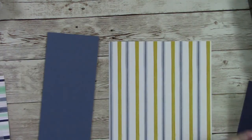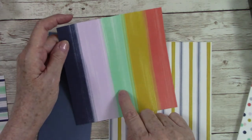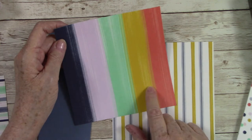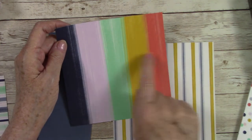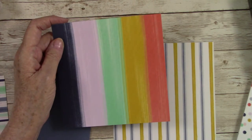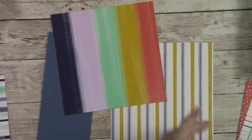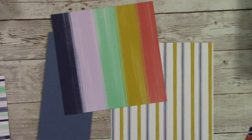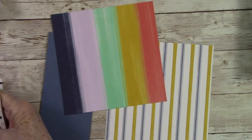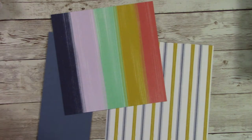I'm going to lay my dies over here because this one's got Purple Posy, Coastal Cabana, Knight of Navy, Crushed Curry, and Calypso Coral. This would be a great piece to cut. But I think I'm going to go with that one. I love that piece anyway. And we can get four cards out of this piece by cutting it.